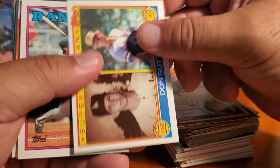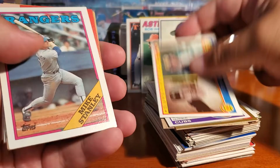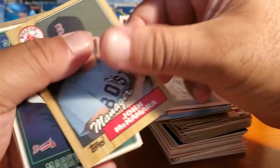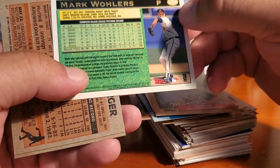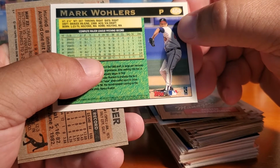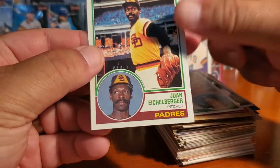There's an 83s. Don Sutton. Look at them ears. Stanley, Backman, Larde, Myers, Lawless, Moyer, McNamara, Mark Wohlers. Wow, that was a really good prospect back in the day for the Braves. He was 26 and 14 at this point, and had 323 strikeouts. He was a decent enough pitcher. There's a couple more 83s. Steve Howe, Juan Eichelberger. That's kind of cool to get some of these cards.